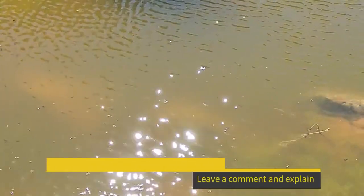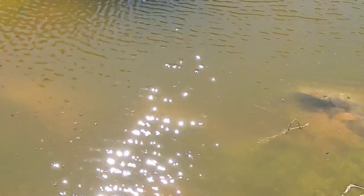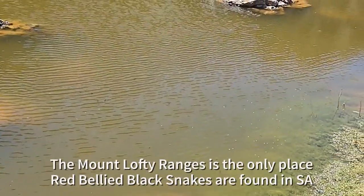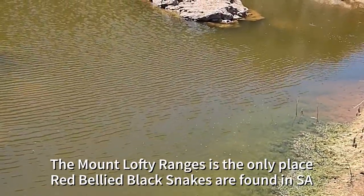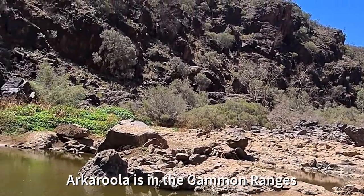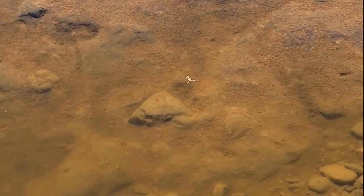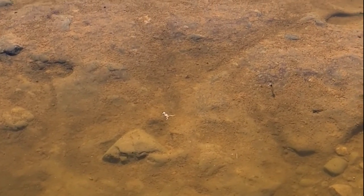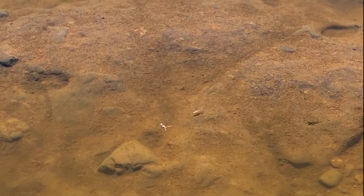Which means there's possibly snakes. I don't know if they have red-bellied black snakes around here, but they would love to be around a waterhole full of frogs. Let's keep exploring. I don't know if you can see that. There's some frogs in there. So some have hatched.